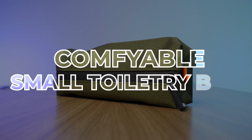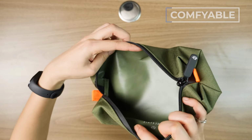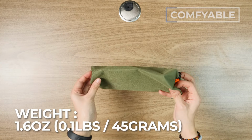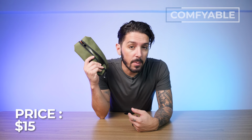First is the Comfyable small toiletry bag. And this is great for you if you are a minimalist packer. You don't want pockets, you don't want organization, you just want basically the pencil case of Dopp kits. Just throw a few things in there and go on your travels. It weighs 1.6 ounces, comes in 3 color options. The materials are 100% water-resistant polyester, and it only runs about 15 bucks.